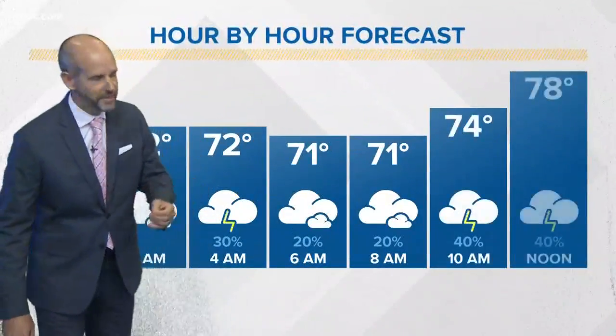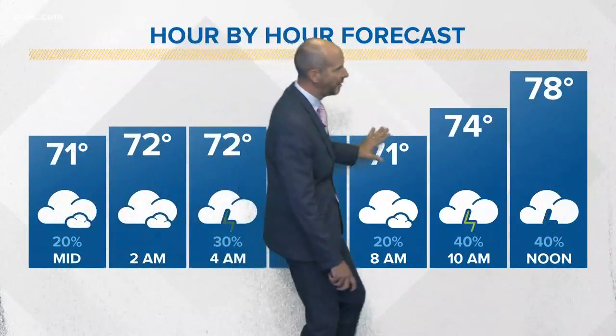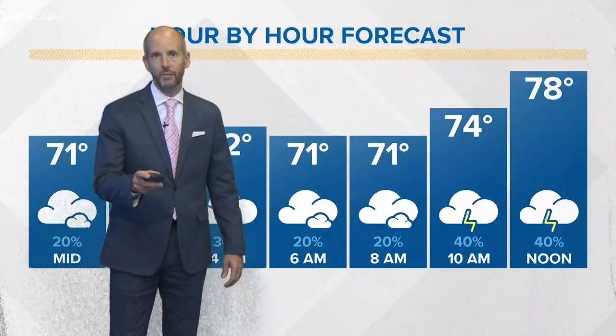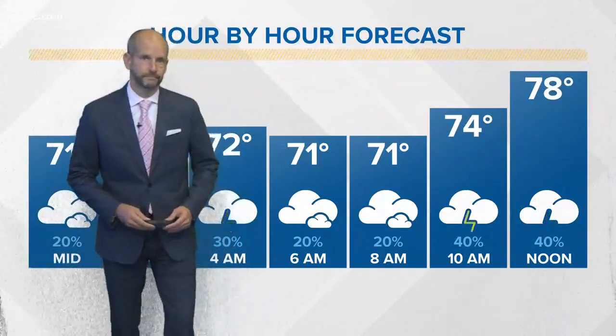For the remainder of the overnight hours, we will see a lingering shower, maybe even a storm tomorrow. Rain chances will start to diminish a little bit as the front moves through. Coming up, we're going to talk about the weekend and how long we're going to see that drier air moving into the region, guys. Okay, Brad, thank you.